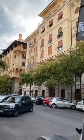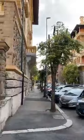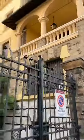Parioli is very close and actually the style is not so unique, but there are some beautiful buildings in Parioli. But this is really special. So every single building that has been built during the Coppede time is very unique.